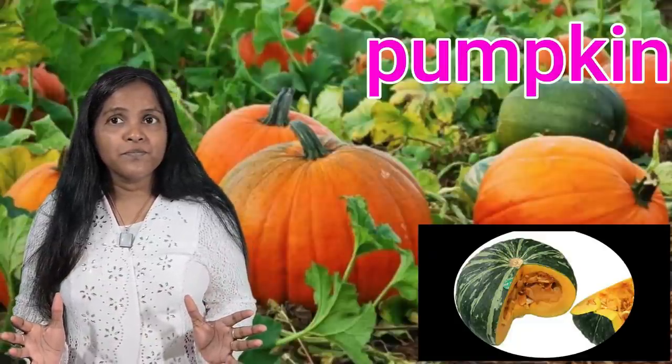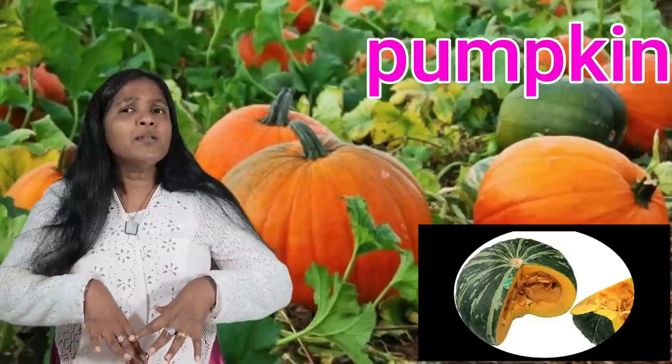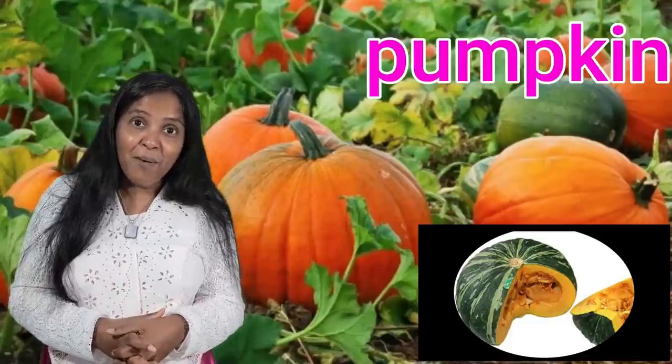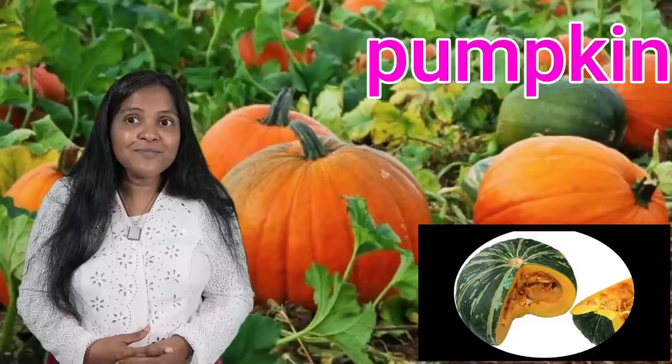Pumpkin. Pumpkin is the biggest vegetable in the kingdom. There's a hard skin and inside sweet pulp, orange or yellow color. Pumpkin is round and big and quite hollow inside. Pumpkin grows on the ground on vines. Seeds, when dried, we can peel and eat.